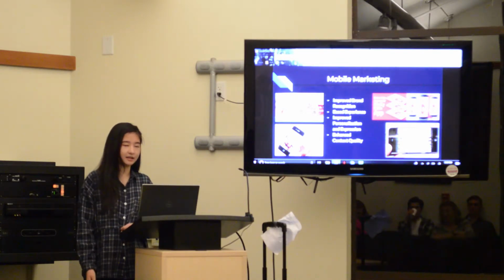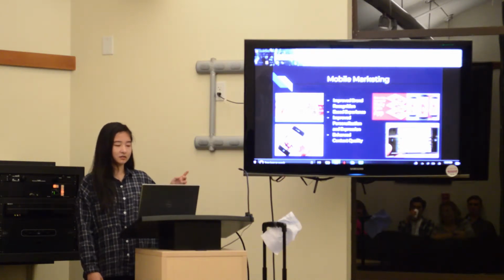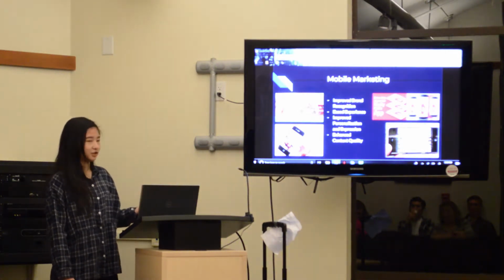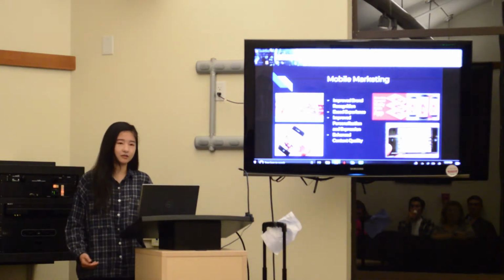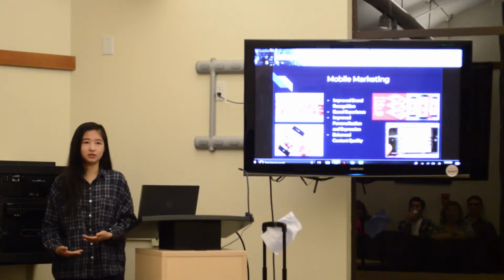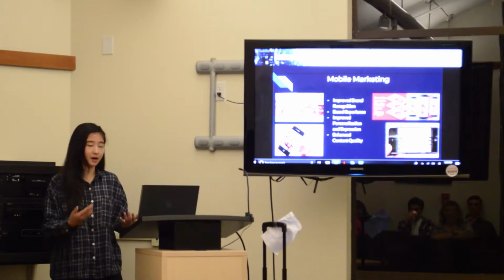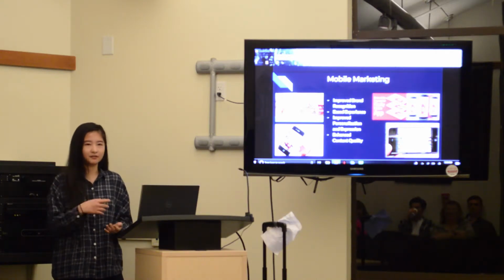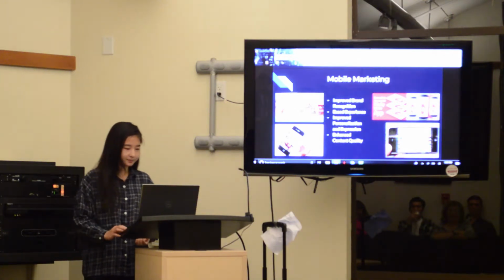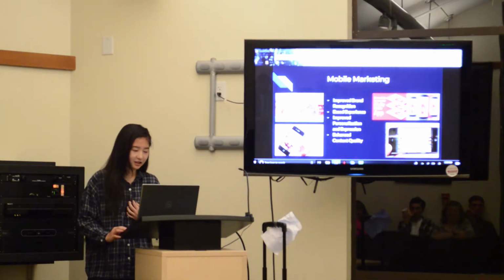AR can also ease the experience. On the bottom left corner, you see a photo of a ketchup bottle, and basically you just hover your phone over it, and then suggestions like what kinds of meals you can prepare using ketchup will pop up, and then you could swipe left or right and choose which meal you want to make.